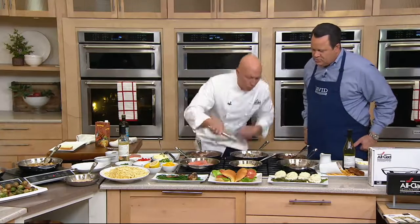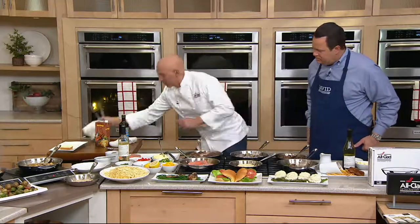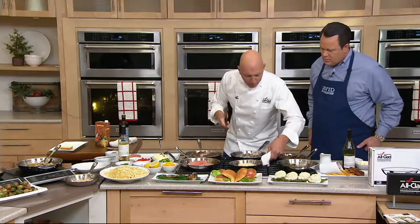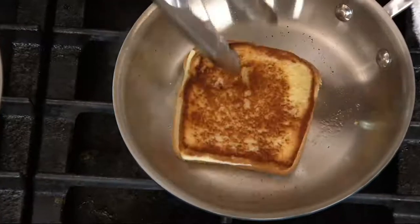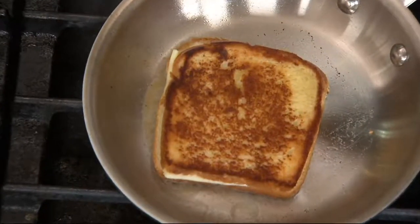Let's take a look at this. Okay, now you wonder about it. I want you to take a look at this, hold on. Now this one's in the middle of stuff. These do stay, but look how it releases from the pan. Now take a look, this is our beautiful grilled cheese. How's that looking?